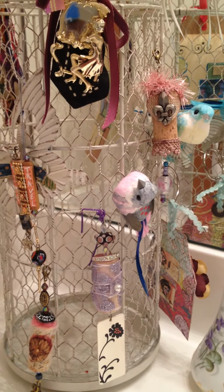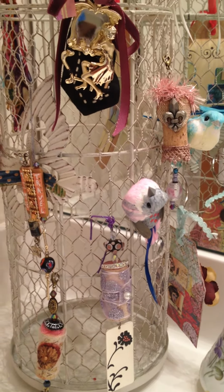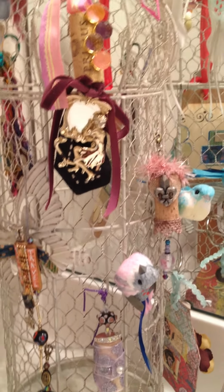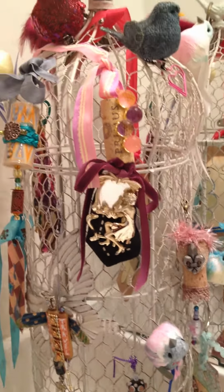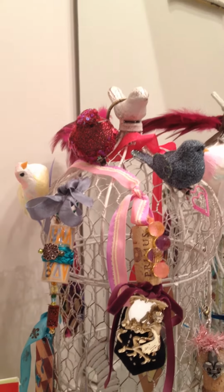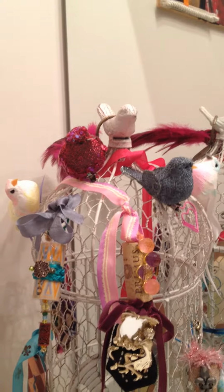I know that sounds so ridiculous. It's hysterical. I've never seen anyone do one in their bathroom, but I have a lot of my stuff displayed in the one bathroom that is in the middle of the house, so we don't use it that much. And so I kind of use it as like a repository for some of my stuff.